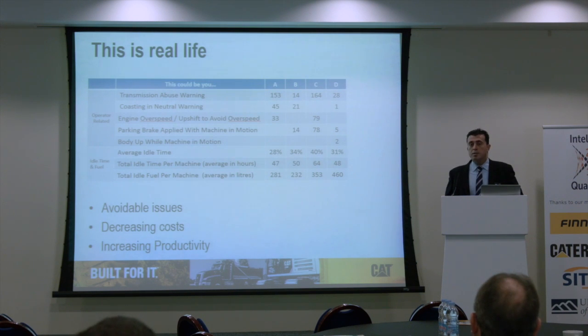Again, I started this presentation saying that customers A, B, C, and D could be here. It is obviously not true that any of the customers here are those. I just took the data from our data warehouse on different quarries, but it's real data. And there are a lot of opportunities for improvement at the higher level and on the basic stuff. If you're going to go to the detail, I encourage you to talk to Finning and SciTech, because they can nail down into really detailed information to reduce your inefficiencies.